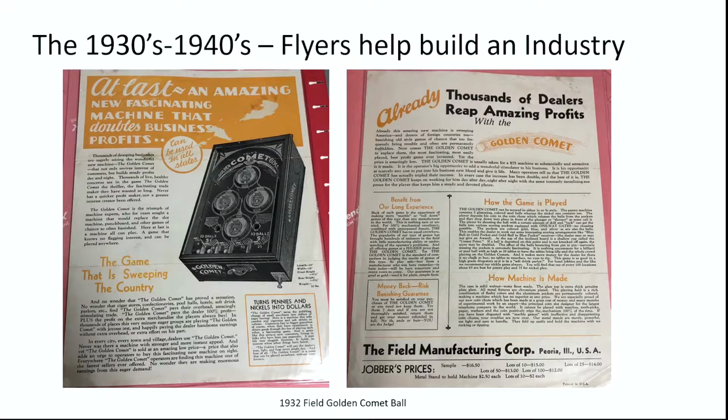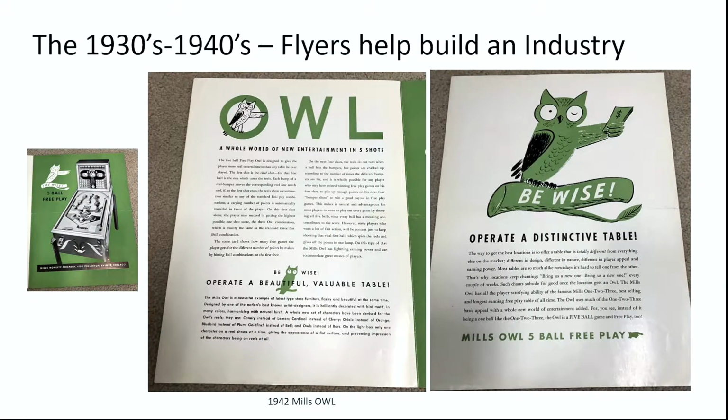What you see is there is a bit of a difference between the smaller companies like this one, Field Manufacturing. Most people have never even heard of it, didn't know it existed. And you get over here and you get to some of the Mills games. Now, they were coming off the back of more of the gambling side of the industry, but much more sophisticated. When you hold these flyers and you read them, the production value, the writing, the artwork, you wouldn't know that this wasn't a current period piece.